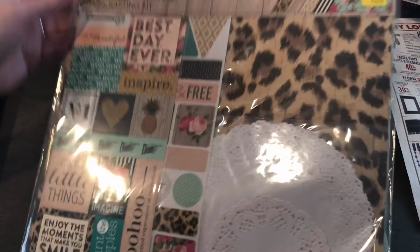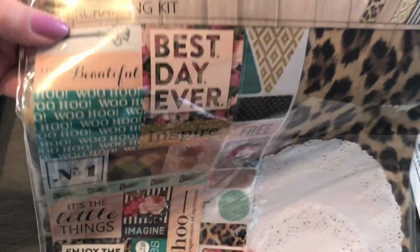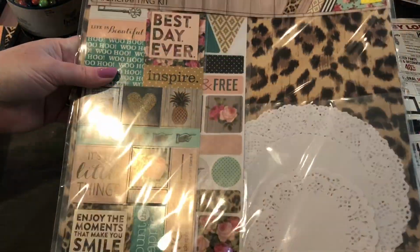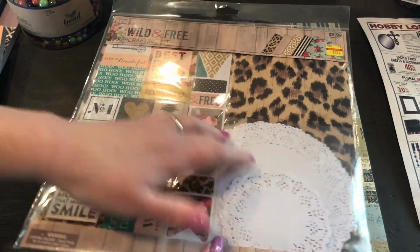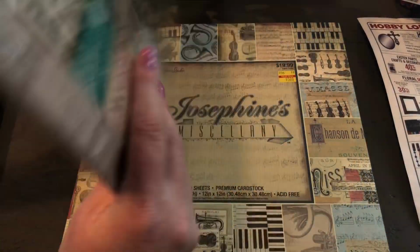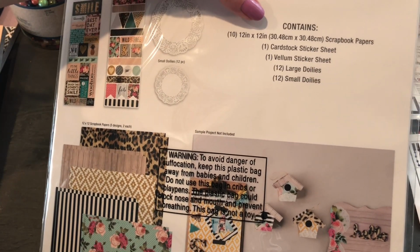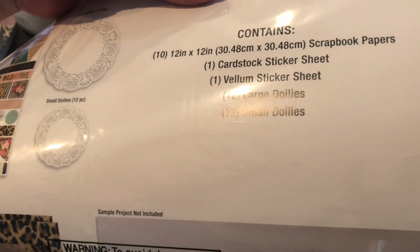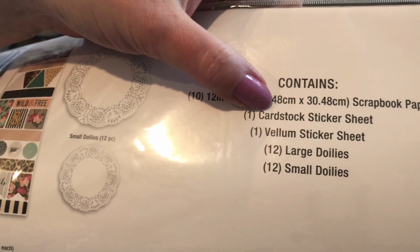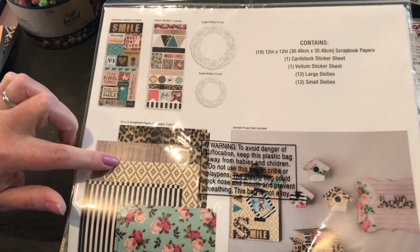I picked up one of these paper kits. Wild and Free paper crafting kit. It comes with 36 pieces. You get some doilies and some stickers. I think it tells you on the back, yes. Some scrapbook pages, cardstock, vellum sticker sheet, 12 large doilies and 12 small doilies. That was one cardstock sticker sheet, I should say. So I picked that up, and I love that design.